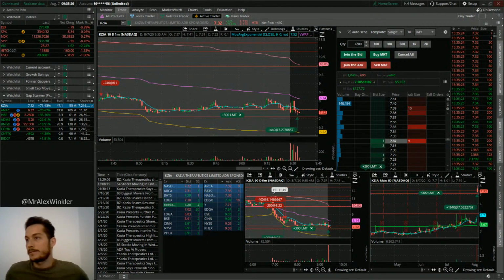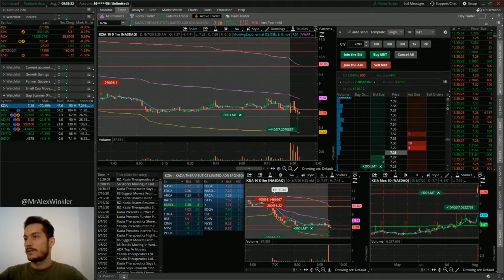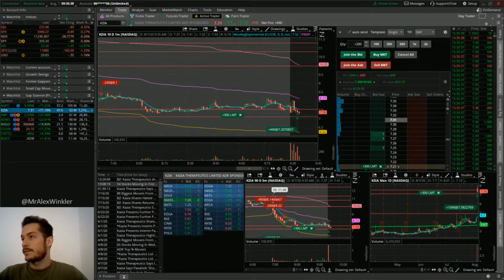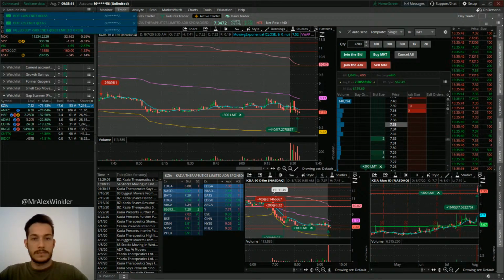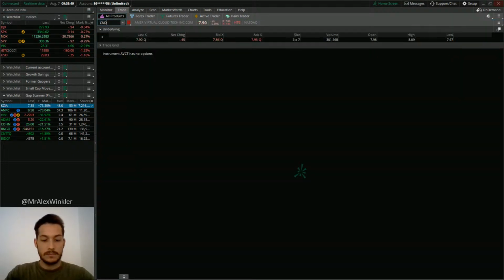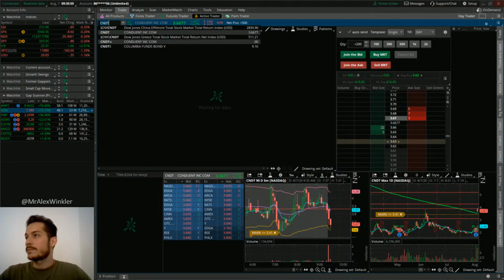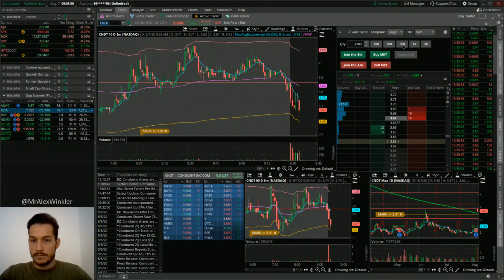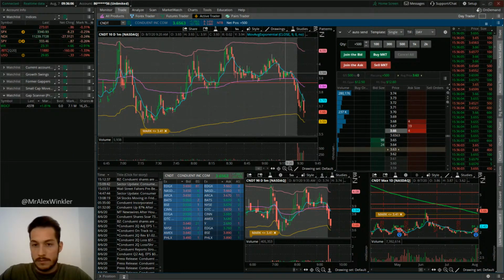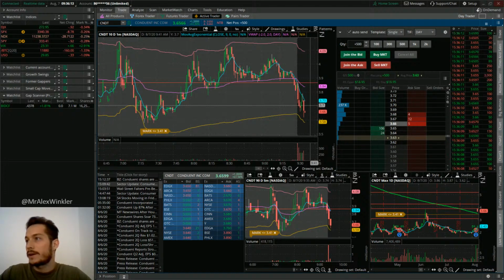Bit of a double bottom here. Break of a double bottom. Entry on CNDT. $500 shares on CNDT. KZIA looking for that break of the 9-minute EMA.